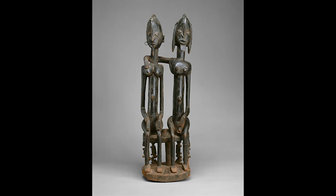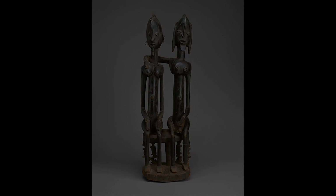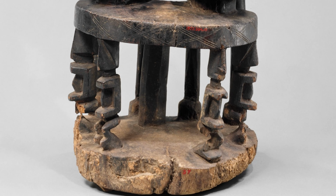Otherwise, they are essentially by themselves. Notice that he really can be represented by the number 3. She can be represented by the number 4. And then together they are the number 2. Look down here. At the base we have 4 caryatids.